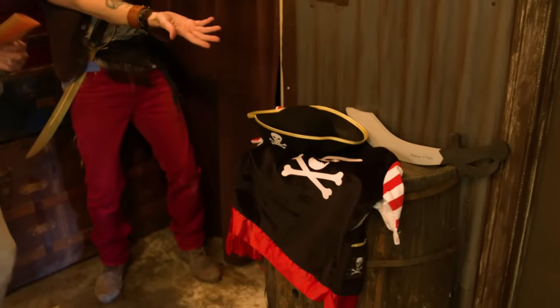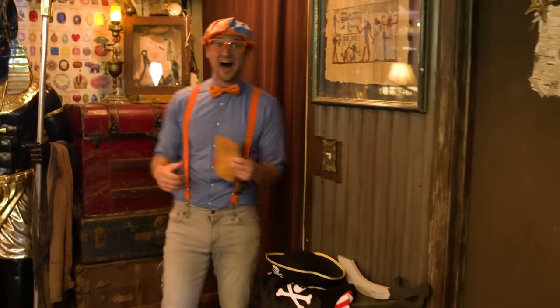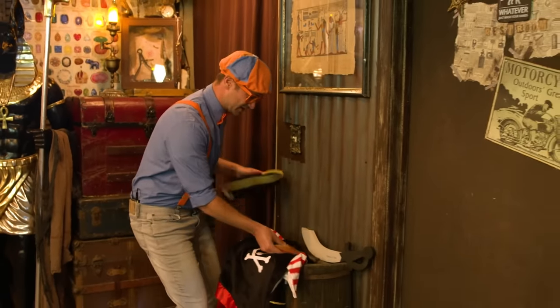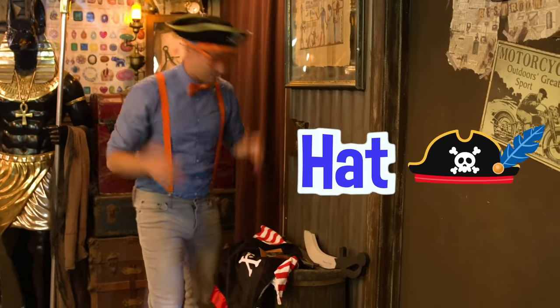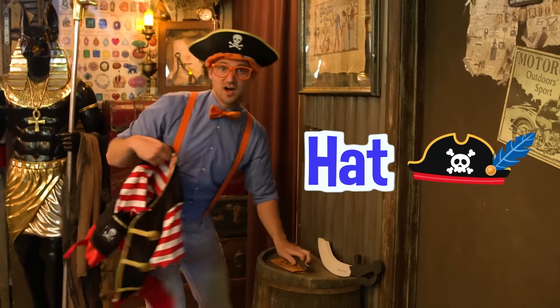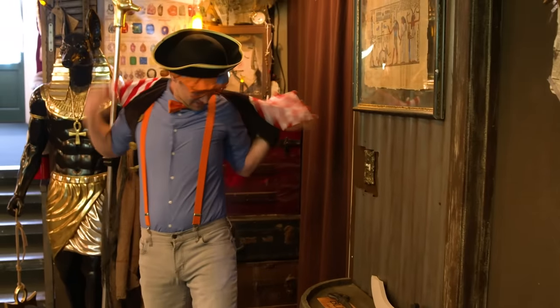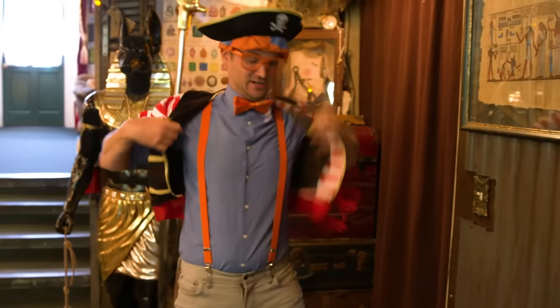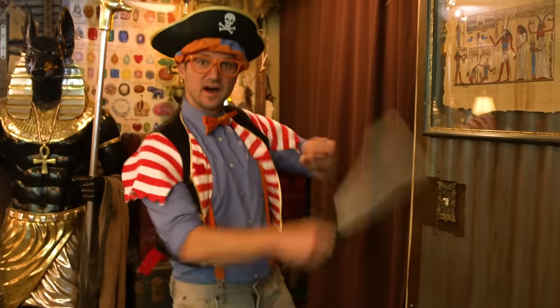Wait, before you go, you must look the part, Blippi. Look the part? Oh, a new wardrobe! Yes! And good luck! Okay, thank you! This is gonna be so much fun. First, we need to look the part. Yep, gotta wear our pirate hat, because pirates love their treasure. And then, we have to wear this pirate coat. How do I look? Not complete without a pirate sword.